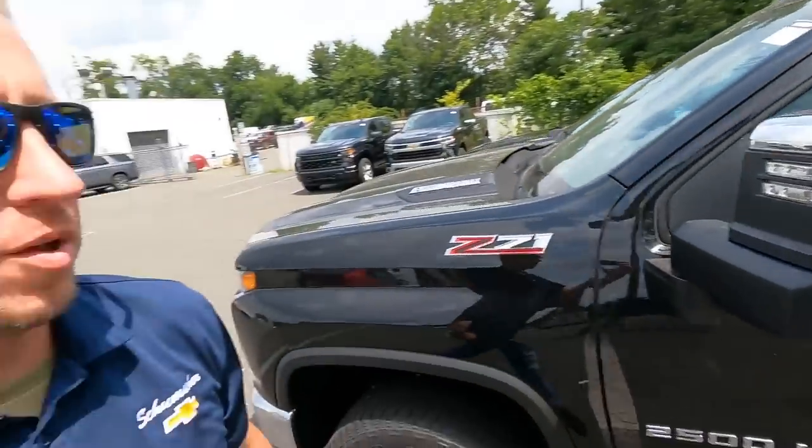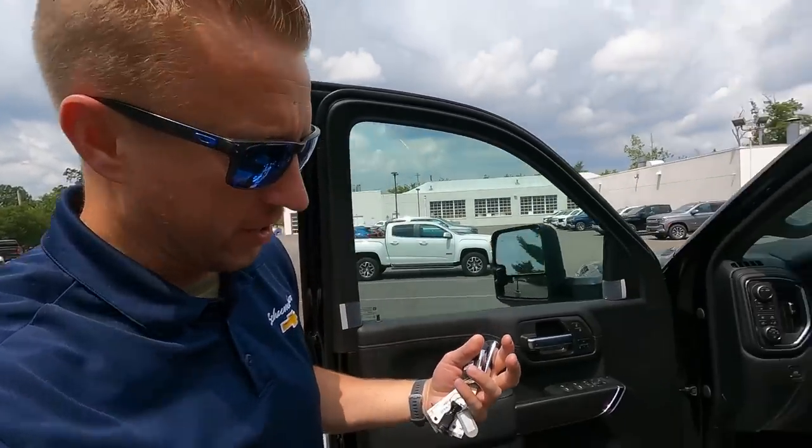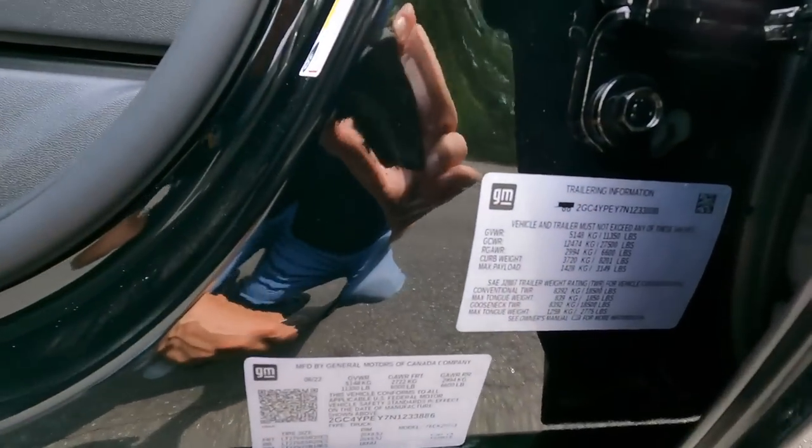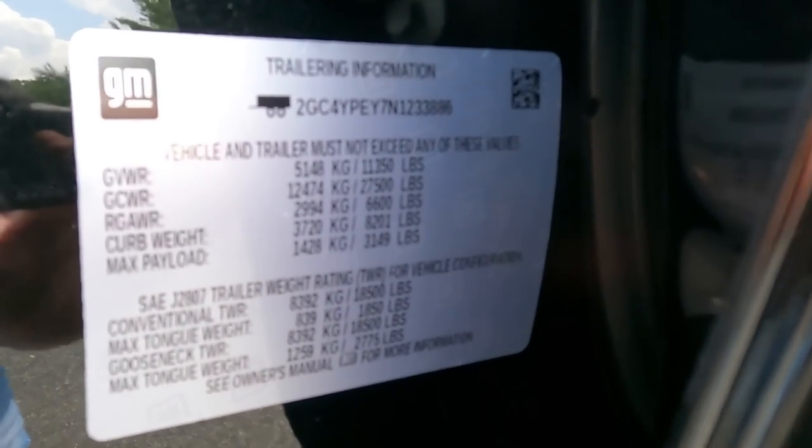Speaking of power, it's all about numbers and what you can put on the road as far as your performance in towing, right? So on every Chevrolet vehicle here now since 2022, you're gonna see a little label inside the door here, which is gonna tell you exactly what your tow rating is.